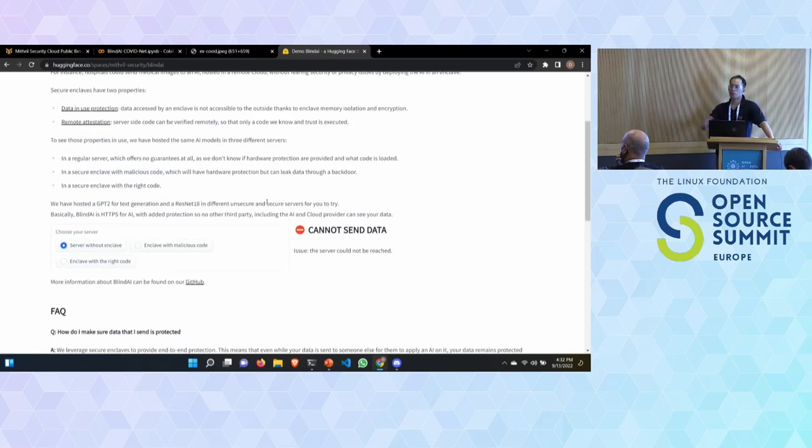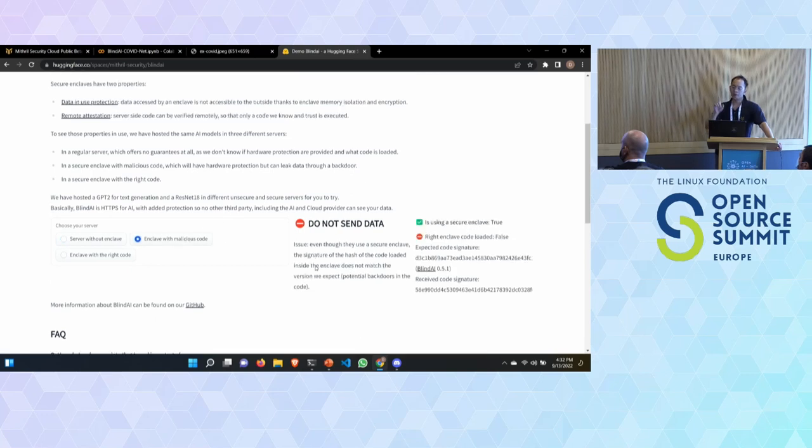And to prove to you how it works, I set up three servers. One is not a secure enclave, a regular server, so you have no guarantees. Our Python client will see, hey, there is no attestation that I'm talking to an enclave, abort, don't send data. And then they might be using a secure enclave, but they could put in malicious code.